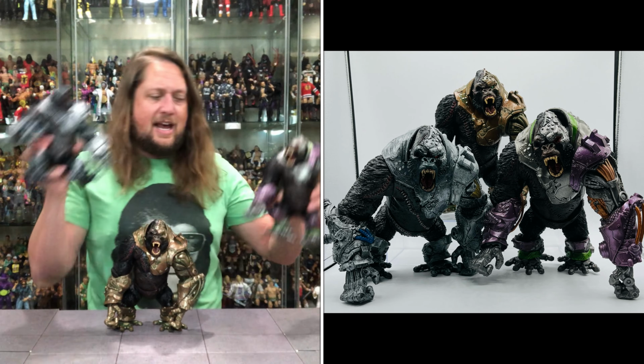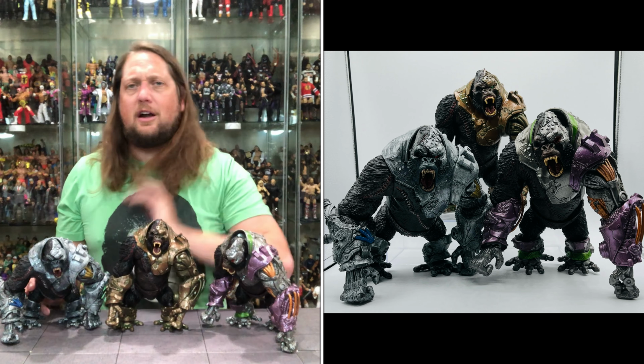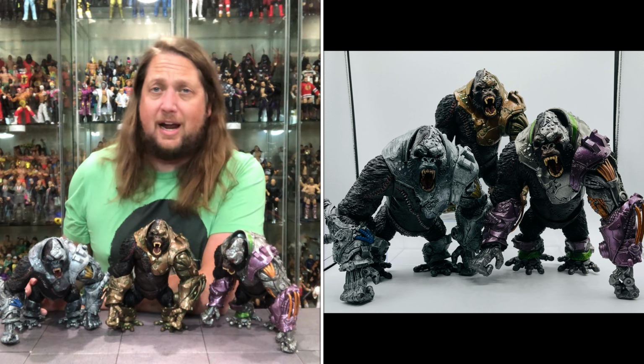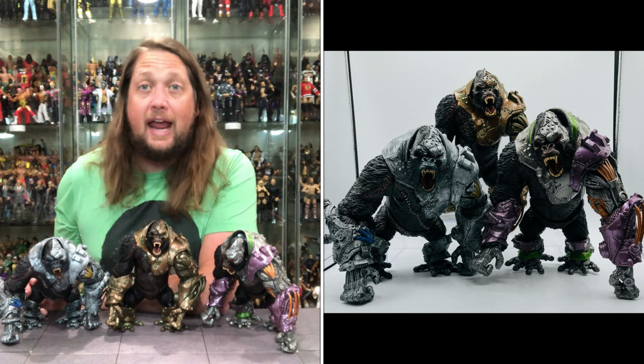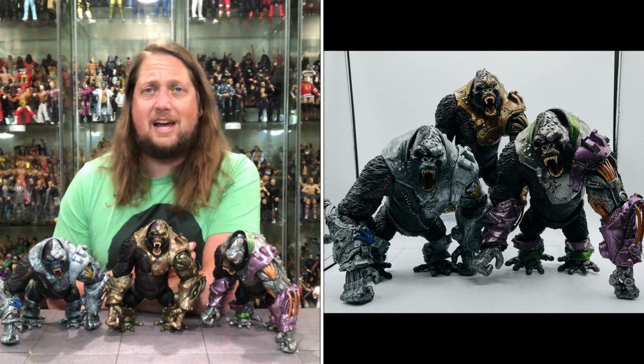But we got two other Cy-Gors to join him. I guess I'm just starting a monkey army. That's what I'm trying to do here. I'm all in. It's going to be a homemade Planet of the Apes with gorillas, monkeys, orangutans, chimpanzees, and me. That's what it's going to be. But three versions of Cy-Gor. Choose your own Cy-Gor adventure.